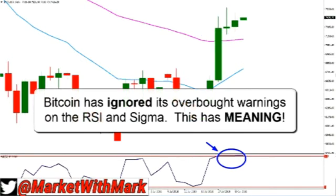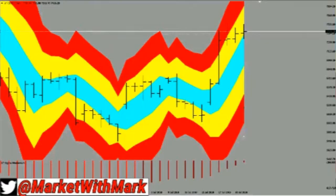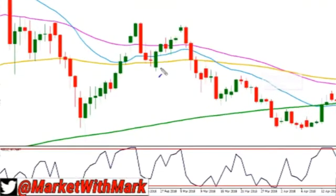In fact, if anything, what the price of Bitcoin has done is to ignore its overbought signals, both on the RSI and also on the Sigma. So just to give you an example of what I'm talking about, notice that some months ago when Bitcoin went to its extremely overbought RSI, it quickly was followed by a pullback.